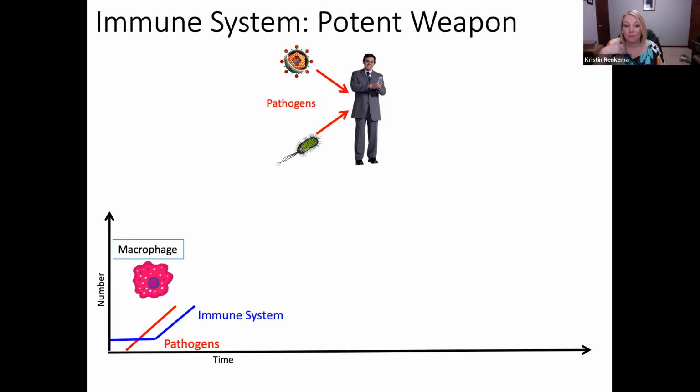They are lining kind of all of the areas of the body that are potentially open. So underneath your skin, you have macrophages. And that's why they can respond so quickly. We'll talk more about what they do later, but for now, just know that macrophages are responding very quickly to the pathogen.